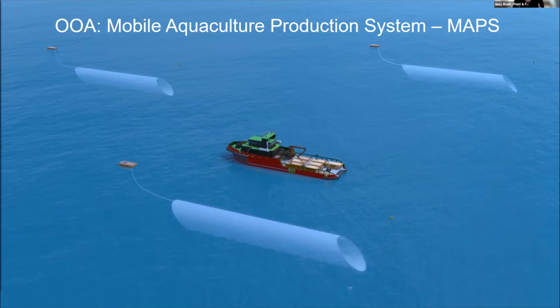So when we're developing the technology, if we're going to be putting a production system into the environment, we really want to make sure that we're looking after that environment that we're putting the system into. Because of our enormous exclusive economic zone in New Zealand, there's the opportunity to significantly increase production in our territorial waters.